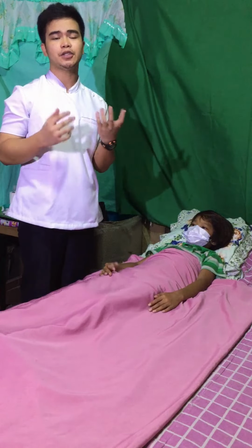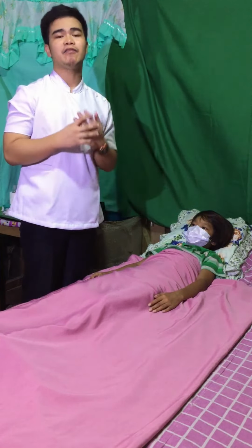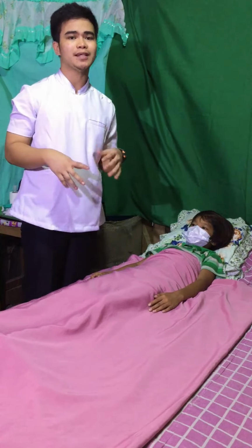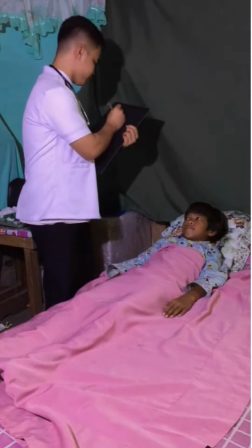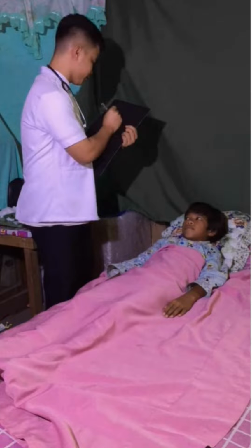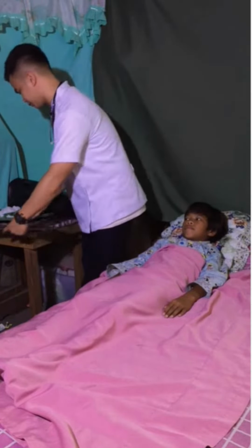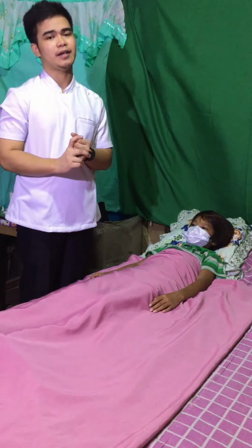Then, I am going to document the procedure done and any assessment findings like vaginal discharges and lochia. So, this is for legal purposes and future reference. We have to remember that what is not written is not done.